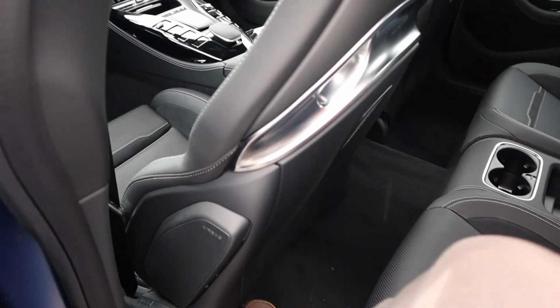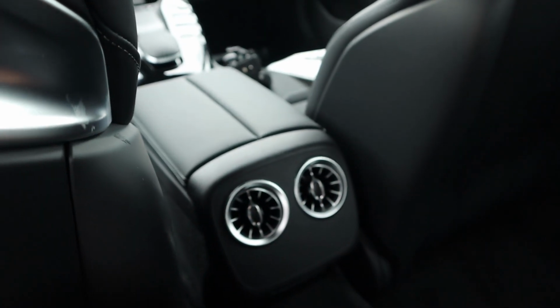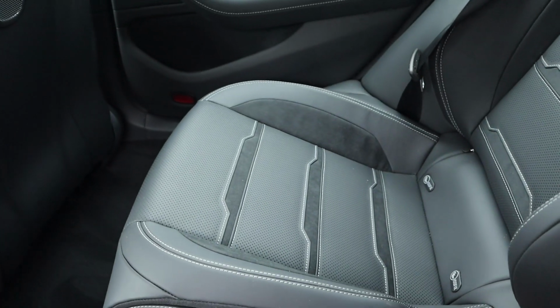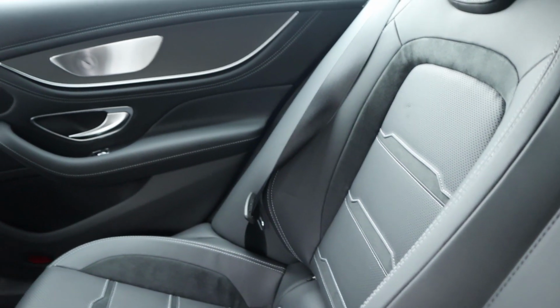Now anyways, popping in is pretty easy. Just kind of slide across. You do have to kind of get around the bolster, but not too bad. Legroom back here, it's decent. It's a little bit tighter. Got some vents here in the rear. We've got some cup holders. And I will say the seats are actually really comfortable. Like the bottom bolsters here, and then the top bolstering really holds you in place. And then the rear passengers do get their own sunroof up top.